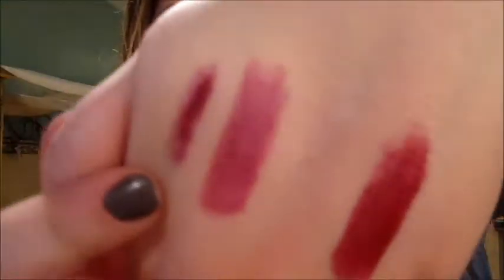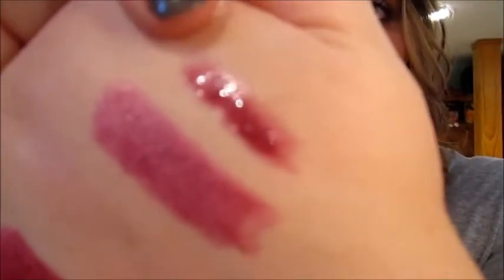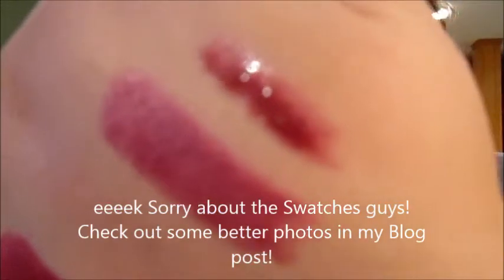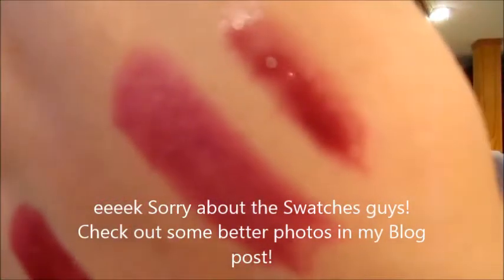But there's more. So this color right here is also a Bare Minerals. This is a lip gloss. You may not be able to see these, so I'll have to take pictures for you. But this is a gloss. This is also from their Moxie collection, and it is called Daredevil. I hope you guys can see it.